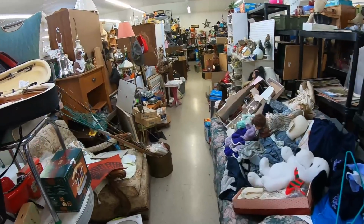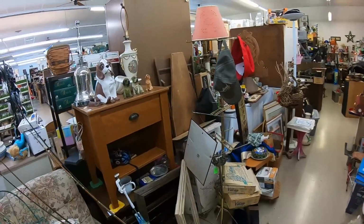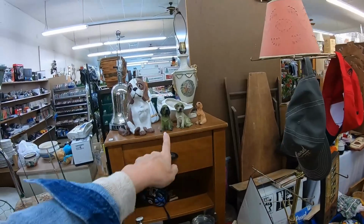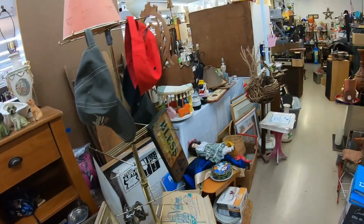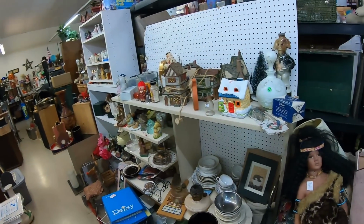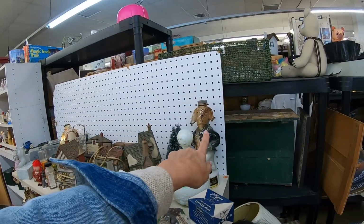I tell you guys, this has got to be the best job in the world. Let's go shopping and looking for treasure. I see some puppies sitting on the shelf there. I don't know who makes them. What else do we see? Let's take a look at what's on this shelf. Lots of liquor bottles and whiskey bottles.